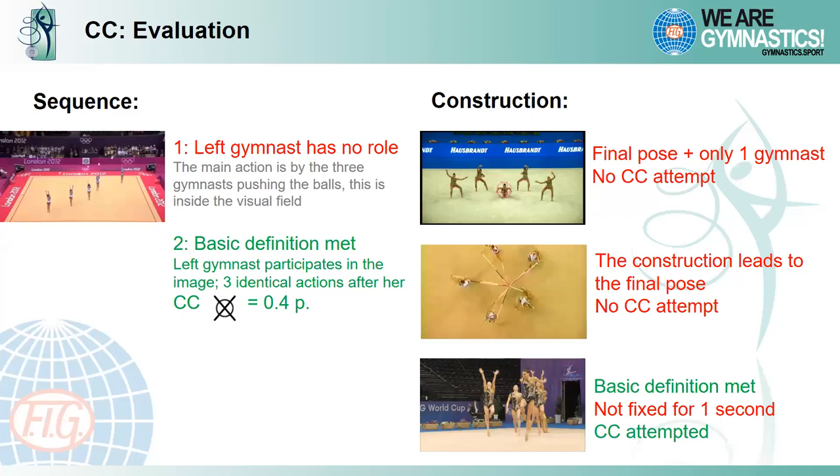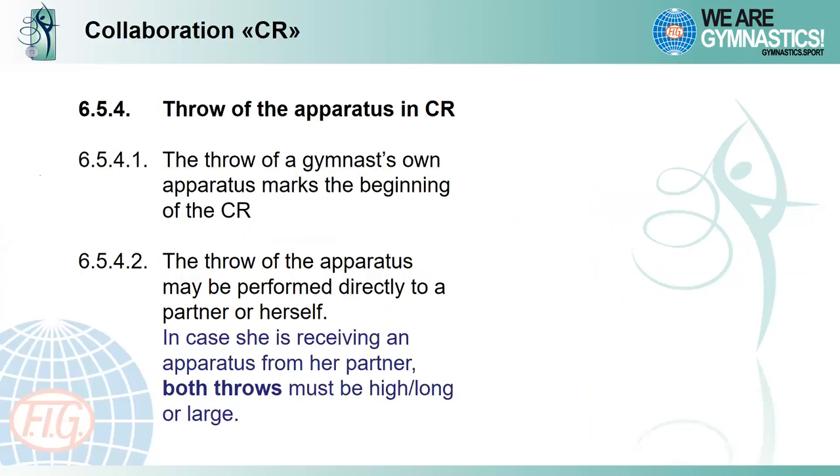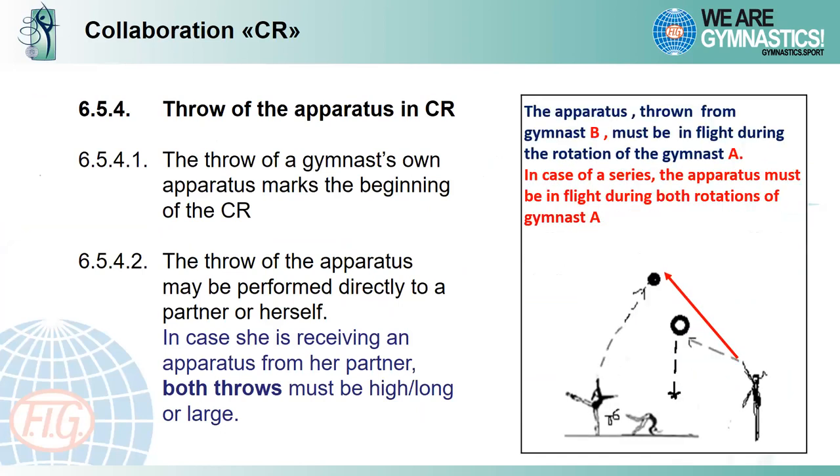CC is attempted. CR, you must have a throw of the apparatus in CR. Throw of a gymnast on apparatus marks the beginning of the CR. Throw of the apparatus may be performed directly to a partner or to herself. In case she's receiving an apparatus from her partner, both throws must be high or long or large. In case of a series, this is very important. The apparatus must be in flight during both rotations of the gymnast.